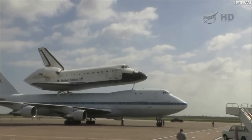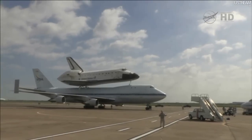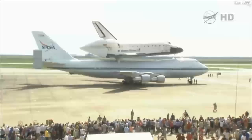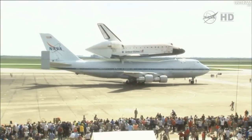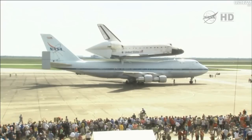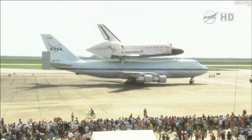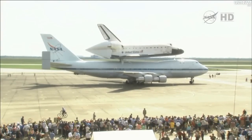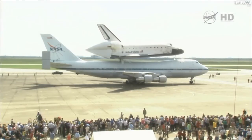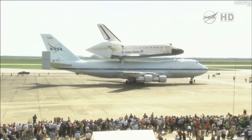It had docked once to the Russian Mir space station and 12 times to the International Space Station, with a total of 25 flights, again through STS-134, which was its final flight. That was commanded by STS-134 Commander Mark Kelly.